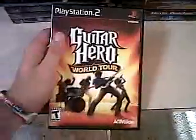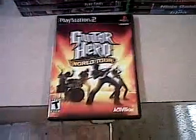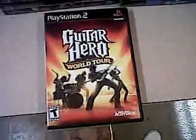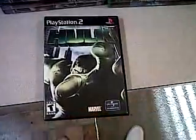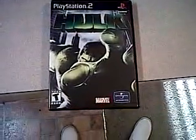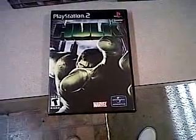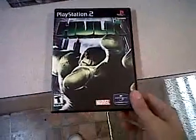Next one I got here is Guitar Hero World Tour for the PS2. This comes complete, and it's got Sublime songs on it, one of my favorite bands, so really pleased to get this. This was only $2. Activision title. Next one I got here is Hulk for the PS2. I'm sure this game is as fun as a Field of Dicks, but it's Marvel, so I had to pick it up for $2. You know me, I'm a Marvel guy.